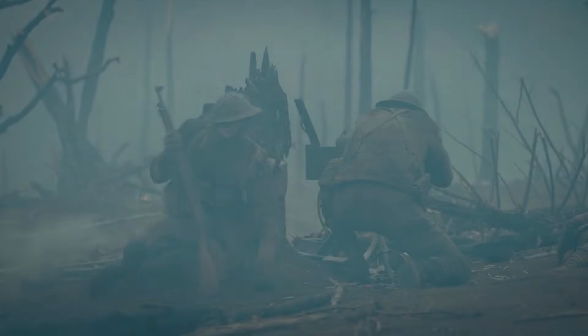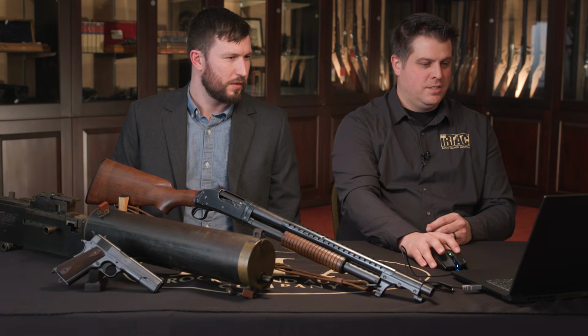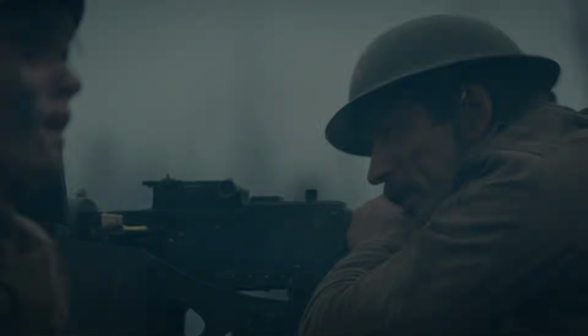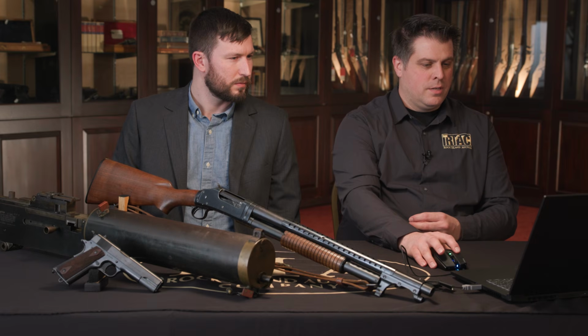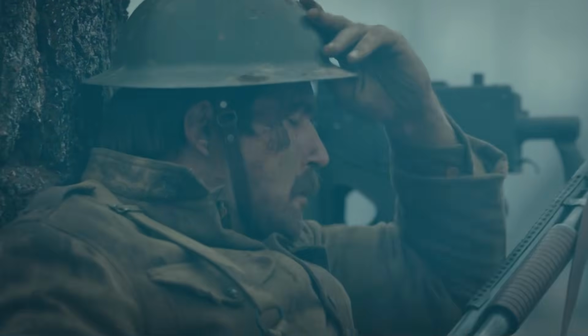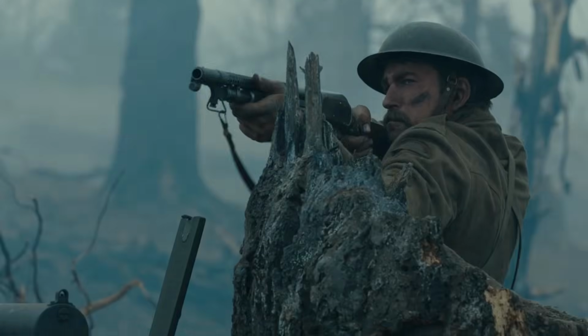A proper doughboy helmet. We're shooting at appropriate German helmets. You don't get a really good look at the Germans, but they're definitely carrying bolt-action rifles, so Gewehr 98s. As are our Americans. There's a little 1903 that his buddy's retreating with. And belt is empty. Oh. Yes. And now we resort to the trench shotty. So he's got a Winchester 1897.